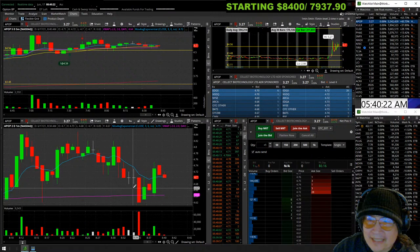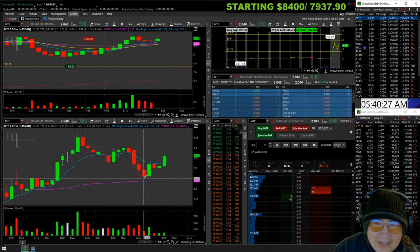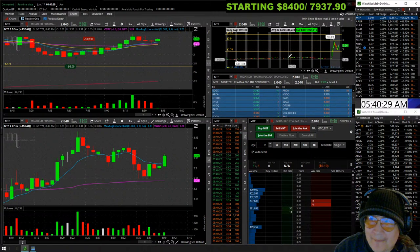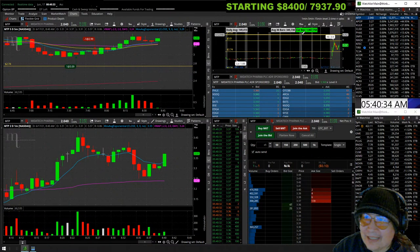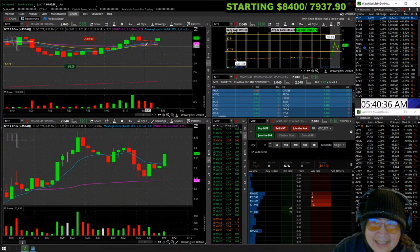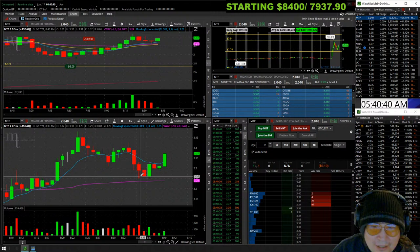There's MTP popping back up here too. MTP, look at this, right off the VWAP right here, all the way up. I think this could go even higher. MTP, I think, could get up to the 450s today, maybe even over that today. MTP is my top stock on watch.